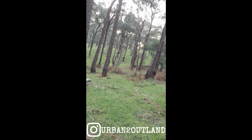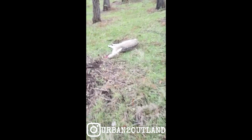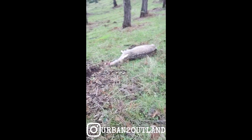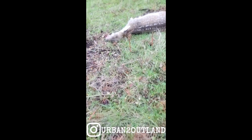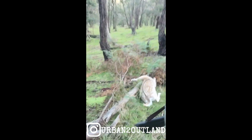Just coming up on it now. There were just three does chilling in the ferns over here. Not going to show too much of the other side where it hit, but pretty good. And the other one's just over here. No, it's up there. See, here's the other one, just here.